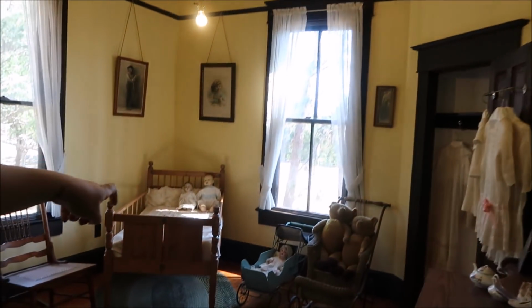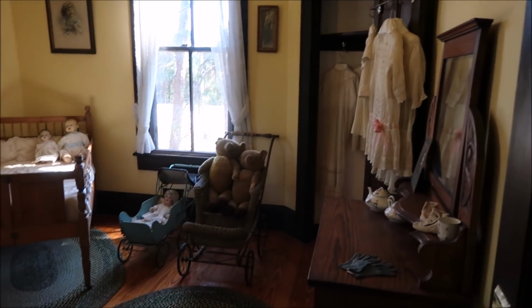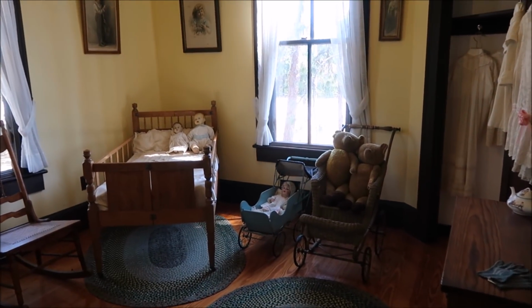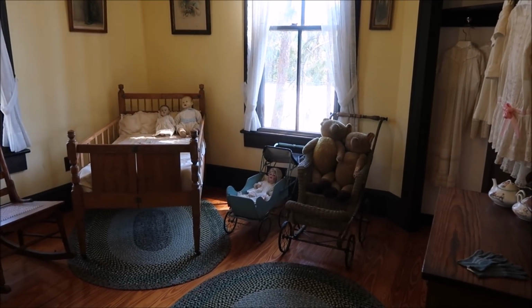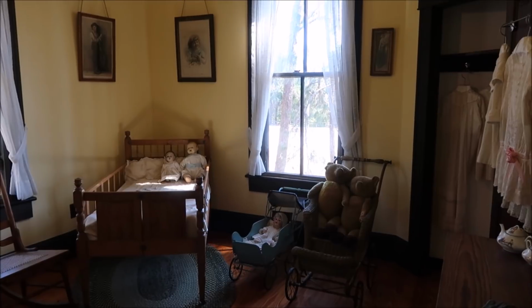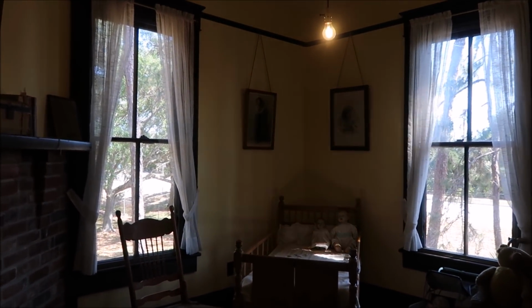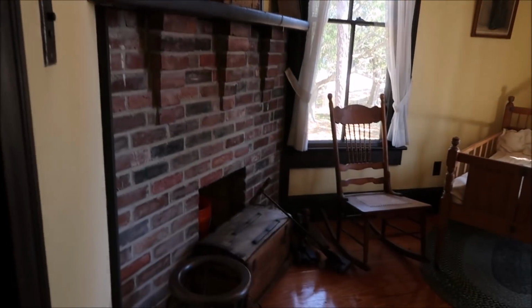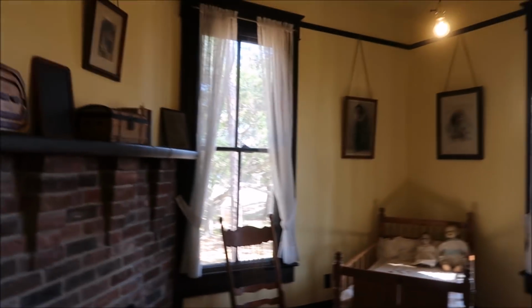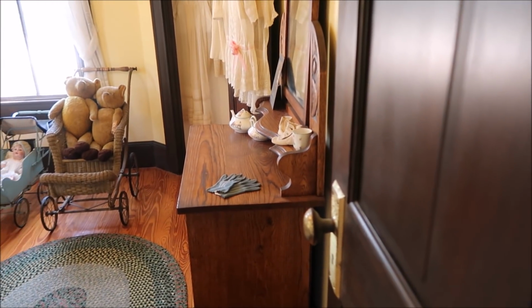Ooh. Look at here's the baby's room. Look at the dolls. The one in the cradle. Wow. Is there a fireplace in the kitchen? There's a fireplace in the day. I guess they would have had to go back in that day because there was no heat. It's so cute.